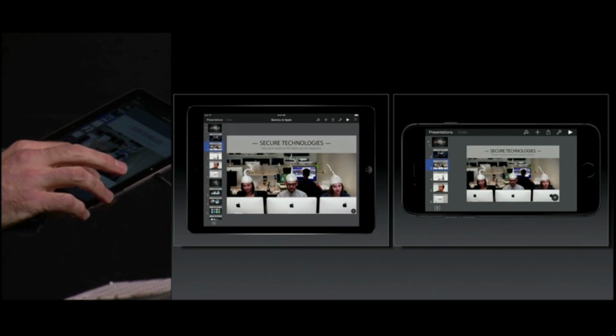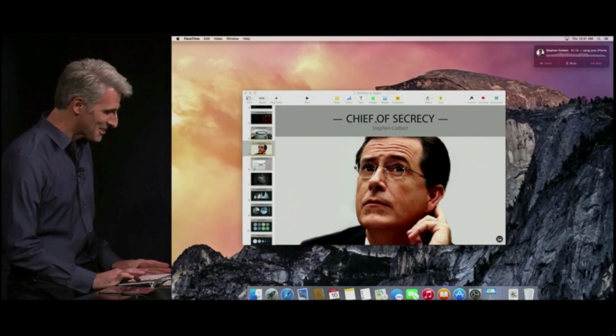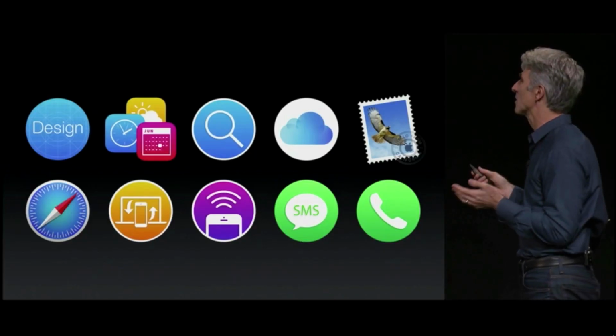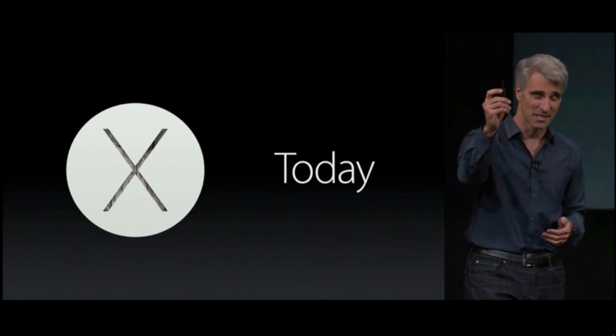This also works with phone calls, which allows you to take a phone call on your Mac or your iPad. So if you do have an iPhone, but your iPhone is on the table and you have your iPad in front of you, you will be able to pick up that call and use your iPad as a speakerphone. So that's a quick little sum up of OS X Yosemite, but it will be released today for absolutely free, so you'll be able to download it on your Mac and start enjoying all these new features in just a matter of moments.